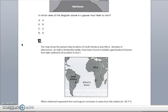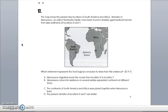Number 17. The map shows the present-day locations of South America and Africa. Remains of Mesosaurus, an extinct freshwater reptile, have been found in similarly aged bedrock formed from lake sediments at location X and Y. Which statement represents the most logical conclusion to draw from this evidence?